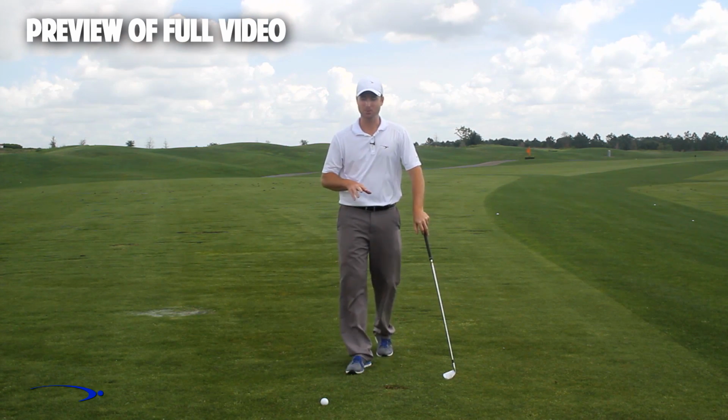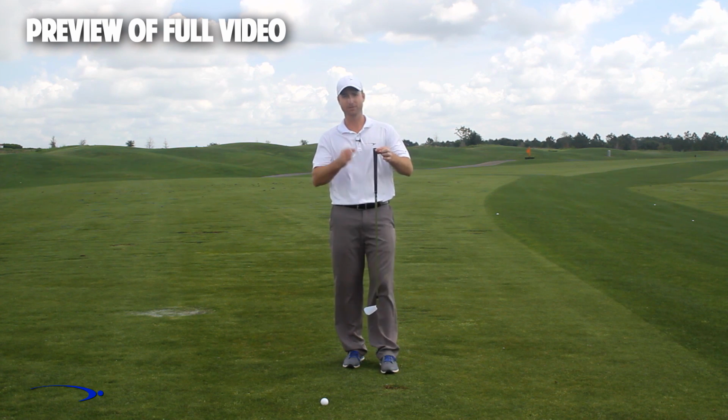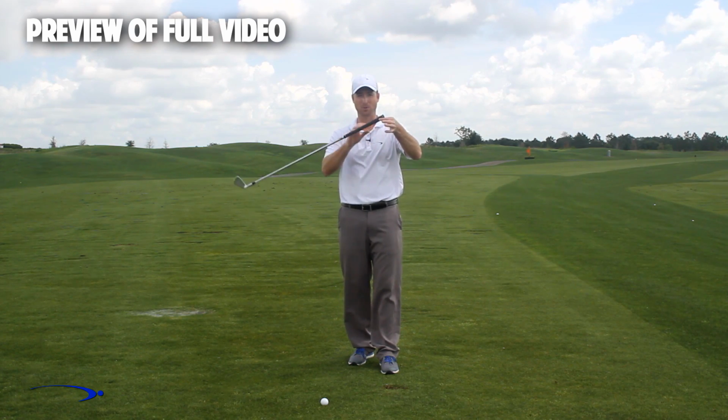Okay, so a 3-step drill here. Now, as we get started with this, I want to remind you that the fulcrum in this golf club for getting a massive amount of lag is right at the end of the golf club. This is where I want my hinge point to be. I want to use the full length of this club to build.